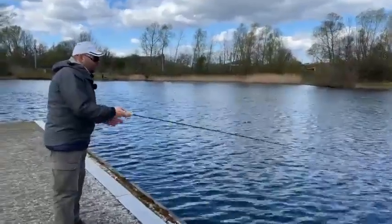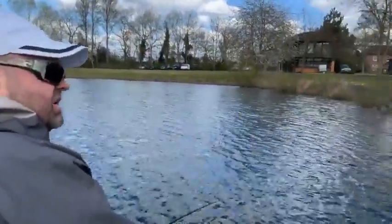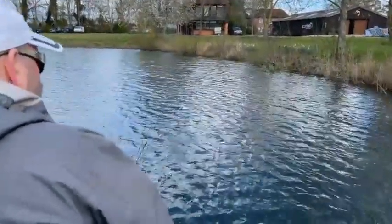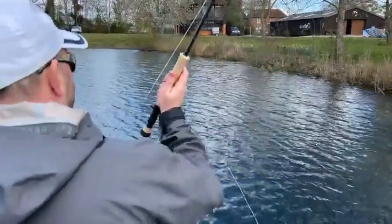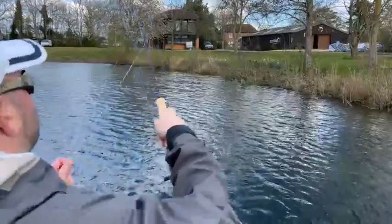If you've got stuff behind you, you're limited on back cast. You don't need to aerialise much of a back cast. It's about line speed. I think with any saltwater rod, it's about the line speed you can generate. And this has phenomenal line speed, a great tip on it.